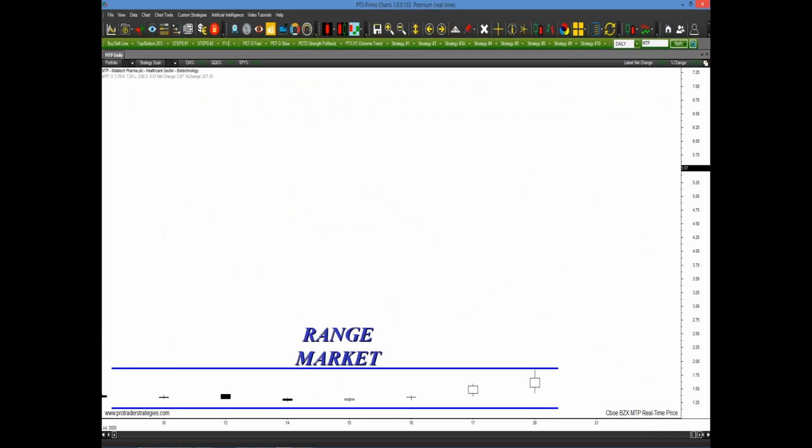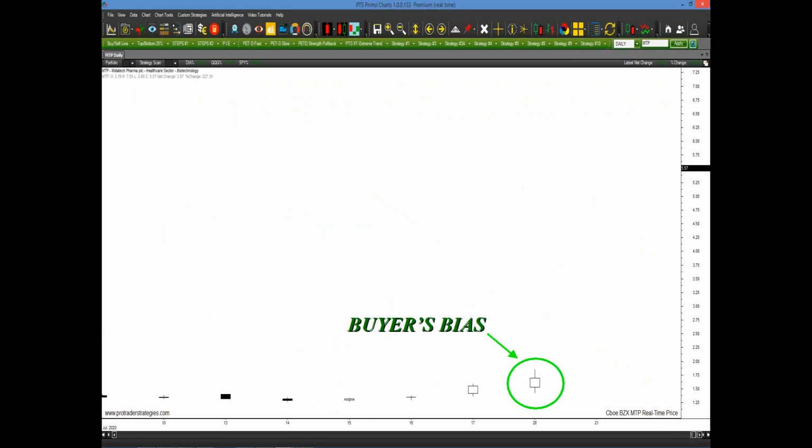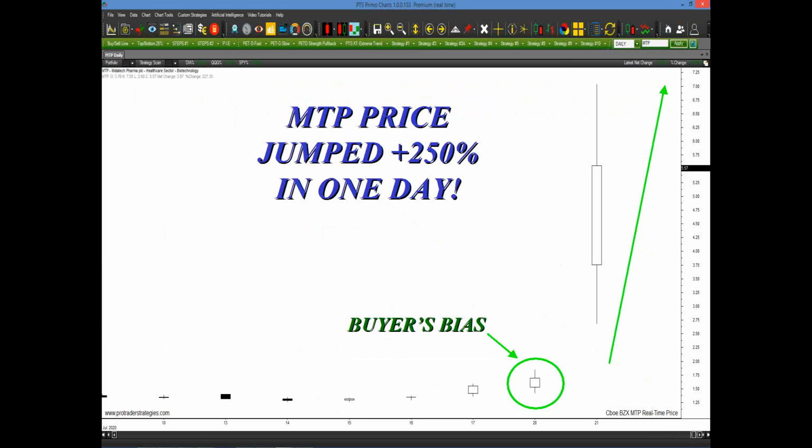Because rather than seeing this as a range market, these traders saw this as a buyer's bias. Right there on that bar, you would have known that the only way you should be looking at this stock, MTP, was from a buyer's point of view. Now, you could have added your own technique, your own strategy, your own method. You could have bought at the market or said, you know what, I'm going to wait for a confirmation. Anything you want, but you know that you're not even going to sell that or be on the sidelines because it's telling you that there's a buyer's bias. And then we saw what happened the next day. It jumped 250%, probably based on some news event.